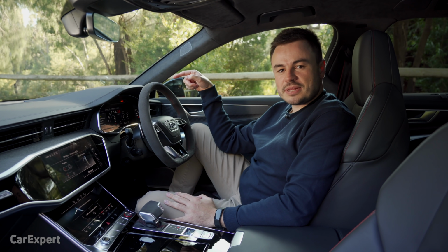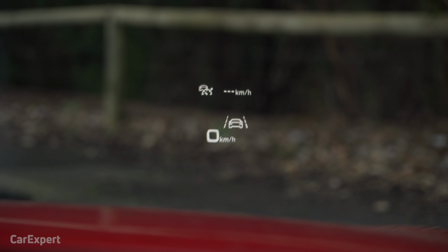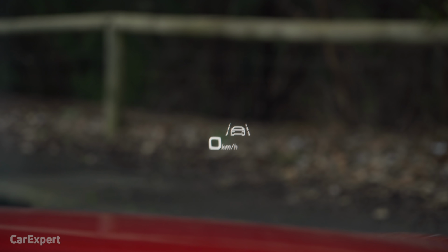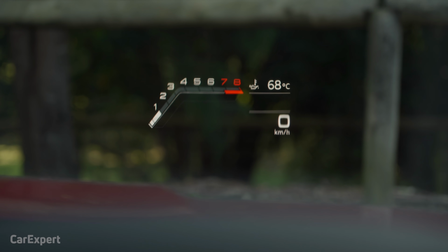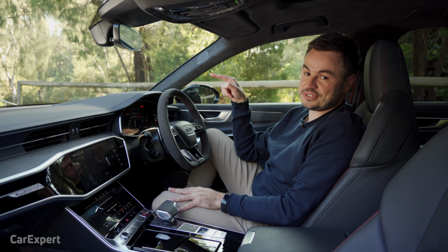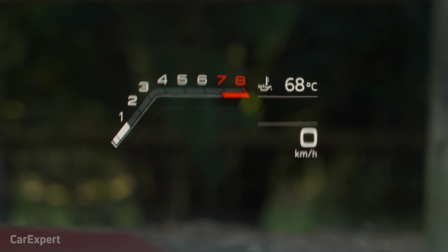Finally, you've got the heads-up display. It's nice and compact, so you just get the speed, you get the radar cruise control information and any navigation details. But if you do put it into an RS mode, you get a tachometer up the front there as well, and engine temperatures. That looks seriously cool. The way they've put that all together is really nice.